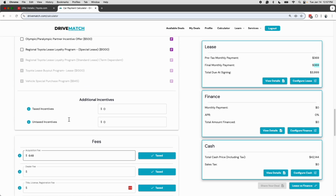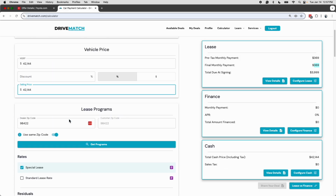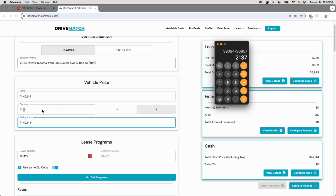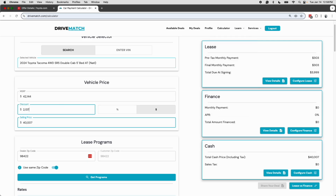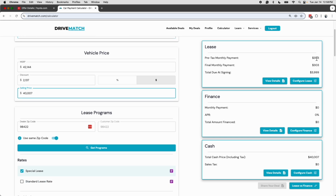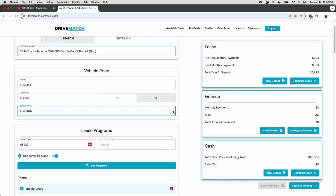So what we're going to do is scroll all the way back up and plug in a discount. Instead of percentage, we're going to do a dollar amount and do $2,137. And as you can see here, we have a selling price of $40,007, and you have a monthly payment of $303. It's slightly higher than that $299, but it's close enough. So this is emulating the national lease offer.